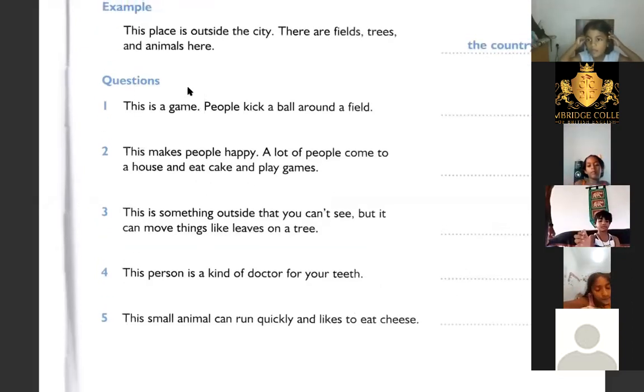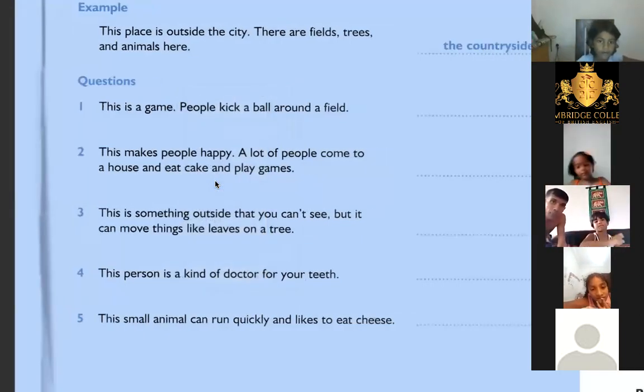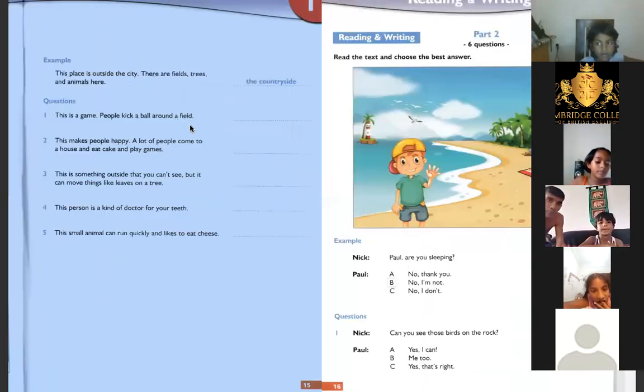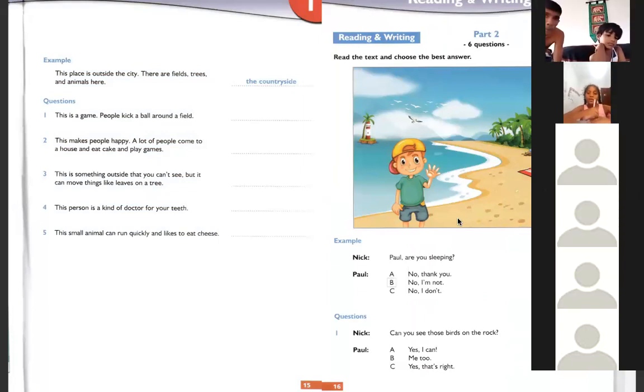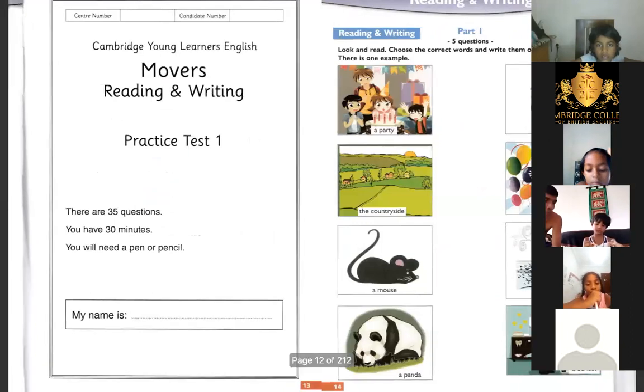Shall we start? So these are the sentences. I hope you all have written it. Have you all finished? Or still writing? Okay, let's start. So these are the pictures.